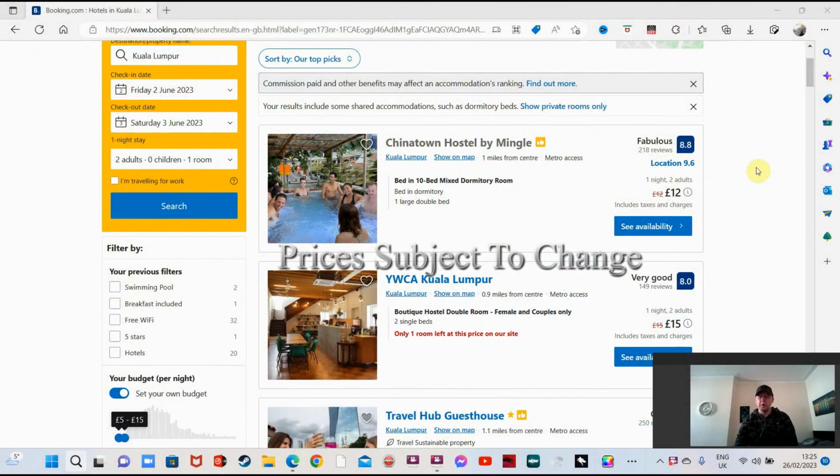So let's get into it and let's check out some really cheap, affordable accommodations for you guys who are thinking of going to Kuala Lumpur in Malaysia anytime soon. So we're on booking.com and we're going to check out cheap accommodations in Kuala Lumpur. We've got the Chinatown Hostel by Mingle, which has been rated an 8.8 for fabulous. It's been rated 9.6 for location, and it only costs £12 per night.